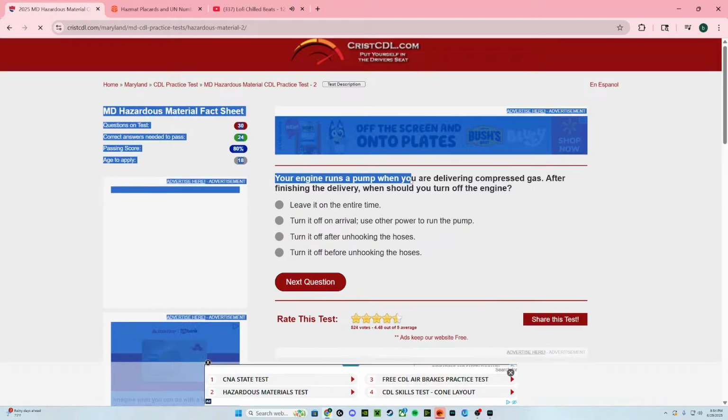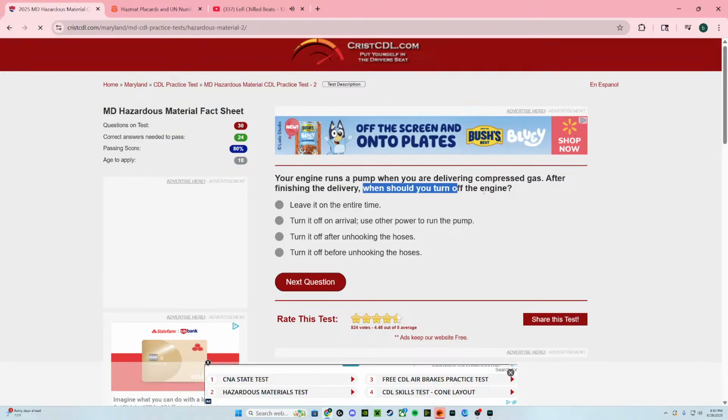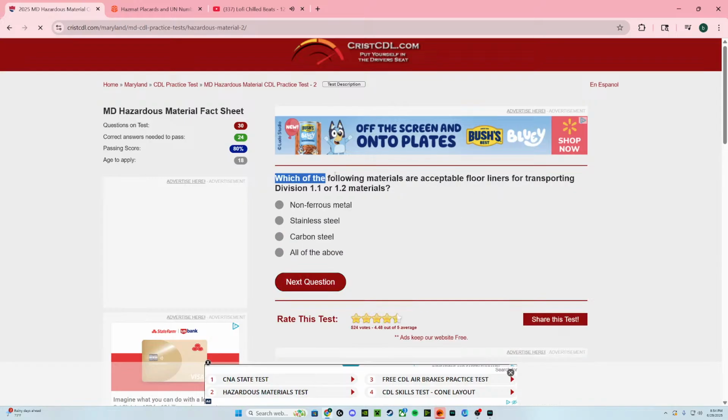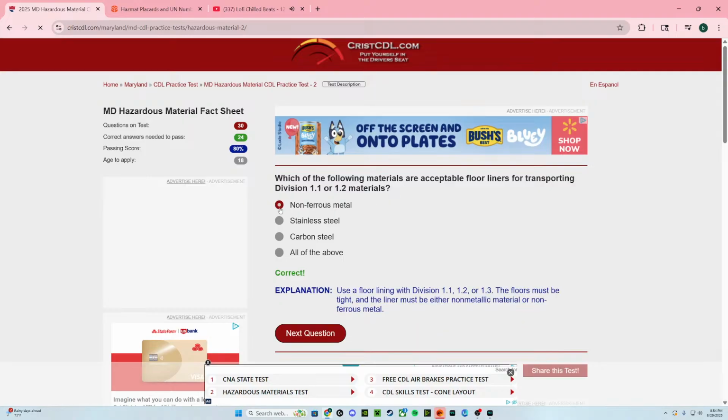Your engine runs a pump when you are delivering compressed gas. After finishing delivery, when should you turn your engine off? Turn it off before you unhook the hoses. Which of the following materials is an acceptable floor lining for transporting explosives? A non-ferrous material.